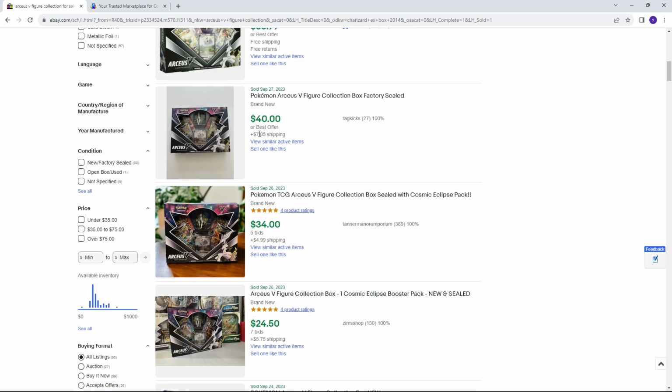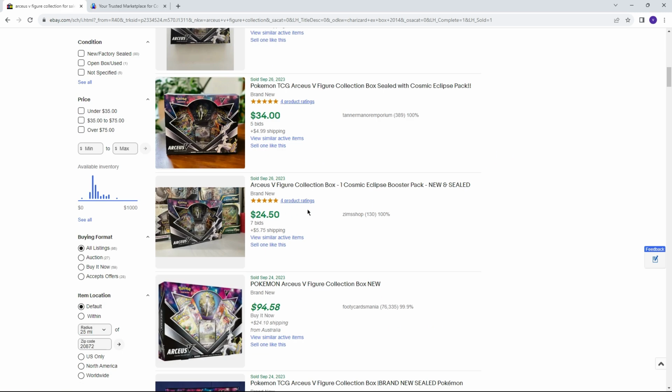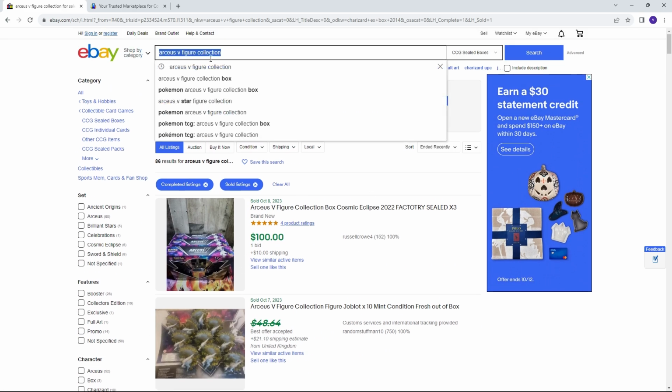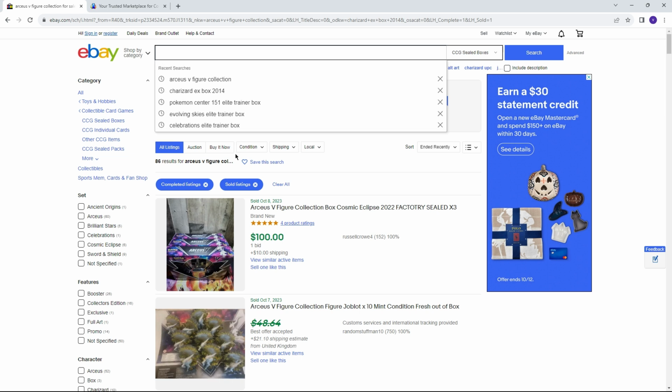They're going for around what, $37. So I'm up like $10. So if I were to sell on eBay, I'd probably be cutting even. But yeah, these are still really nice boxes, and I think they are going to continue to go up just because it has Cosmic Eclipse, and they're just good boxes.